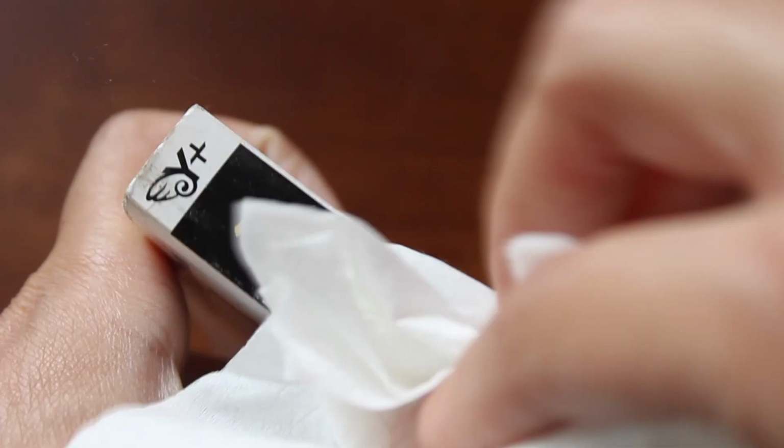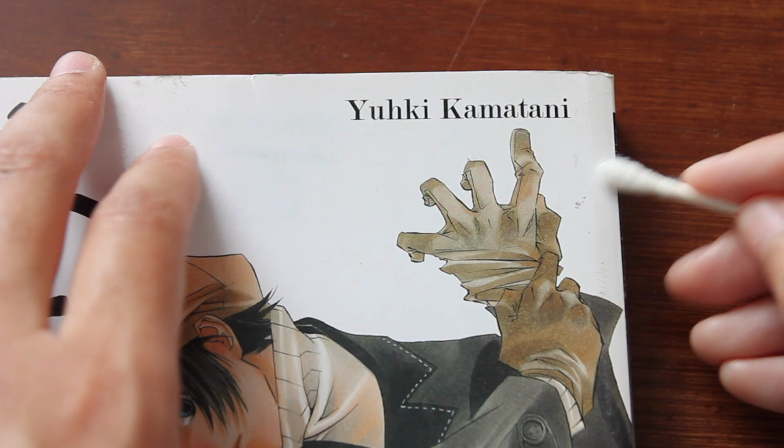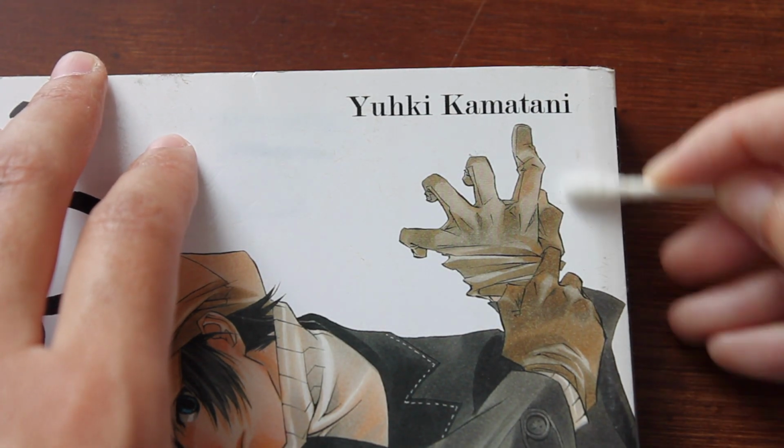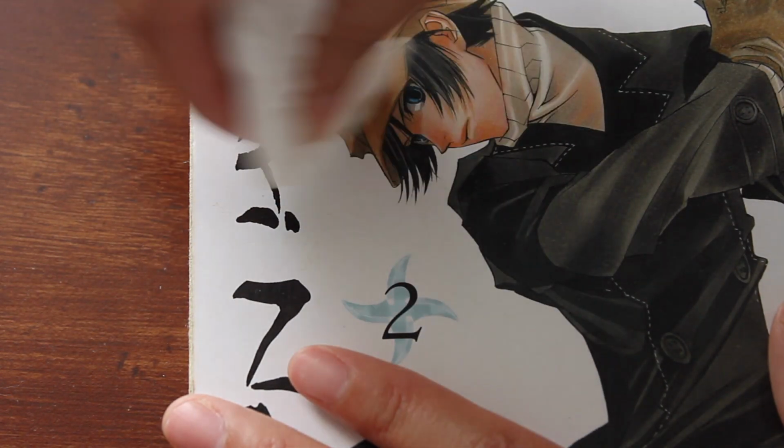Another reason why I really like shopping for used manga is because it gets another life. It already had an opportunity to sit on someone else's shelf or in a bookstore shelf, but now it gets to be part of my collection, and I hand selected it to be part of my collection, and I'm going to read it and reread it and just admire it.